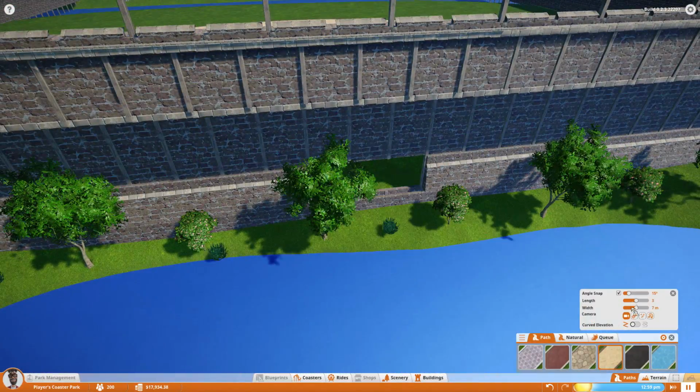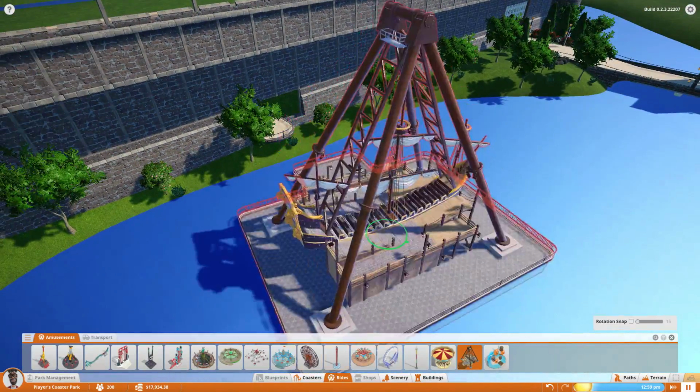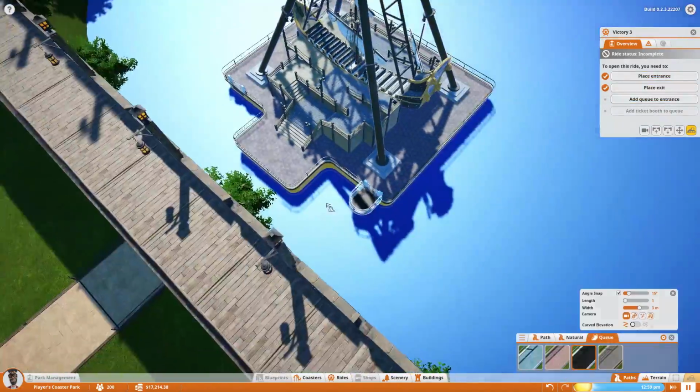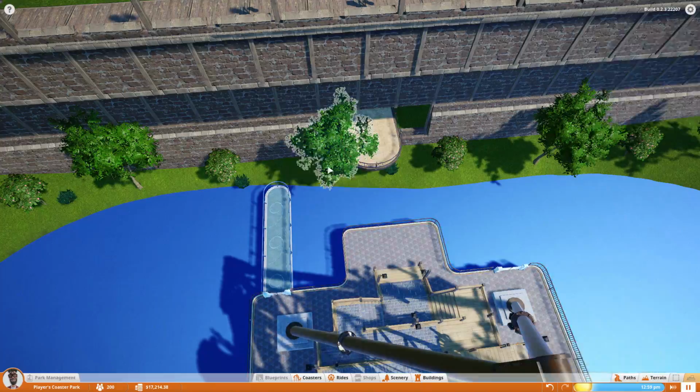Today we're working on something that I'm sure will make a lot of people happy, and that is actual rides. So far in our theme park, our Renaissance medieval themed theme park, that sounds weird to say, themed theme park, we only have one ride, which is in our little dwarf village.